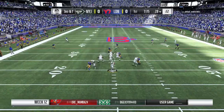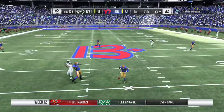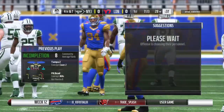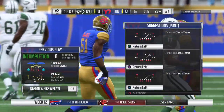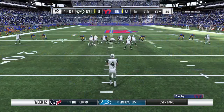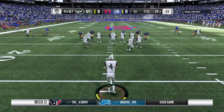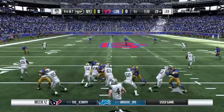Here's Darnold. And incomplete. The contact made the ball roam free and brings up 4th down. Well, it's easy to see when we review this that the ball needs to come out quicker, because if you don't throw it right on the break, you bring a crowd of people into the equation. And that's why it got knocked away there.